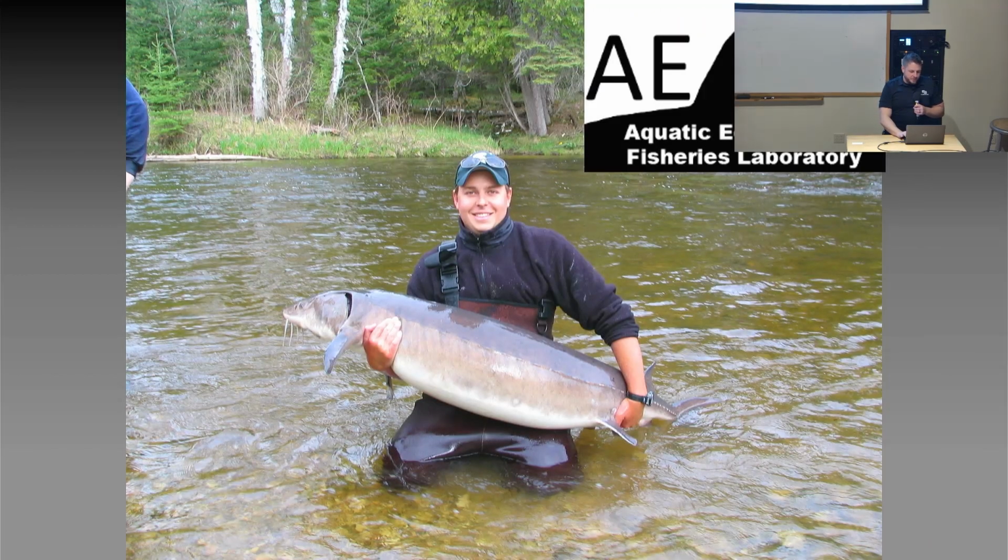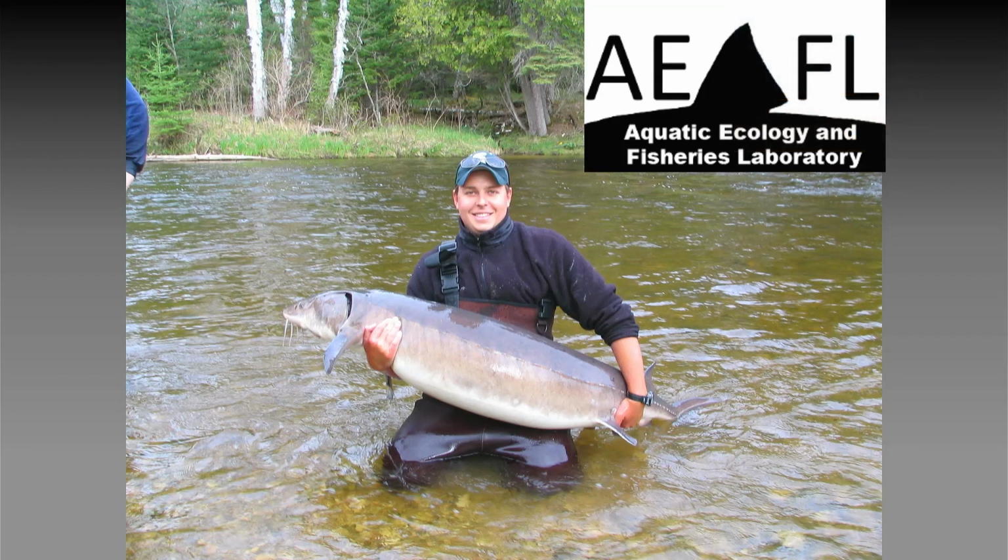So here's a picture of me. I do get out in the field every once in a while, although this is when I was 22 or 23. This was a fish that I sampled on the Upper Black River in Michigan. This was actually the first female lake sturgeon that I ever collected, and I've been hooked now for 20 years.